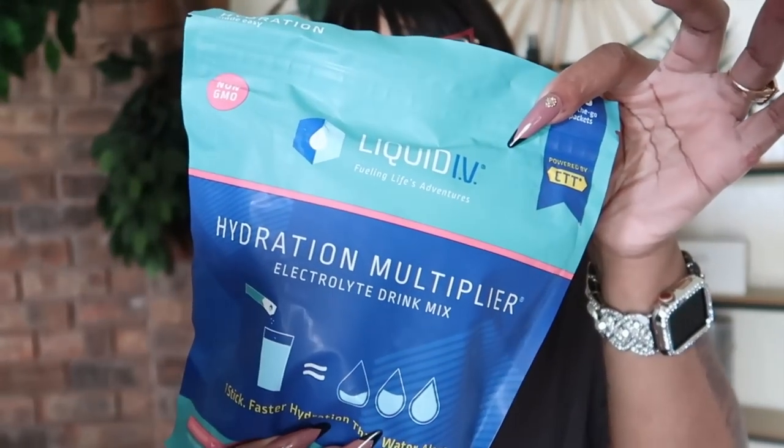Next up was my P.O. box, and I got Liquid IV. So this is strawberry lemonade. It's their new flavor. I don't even know if it's out yet. I think it's a certain date.